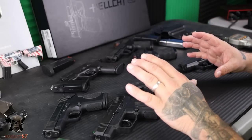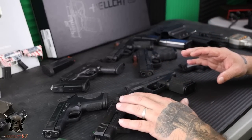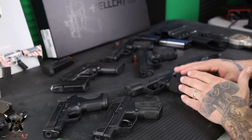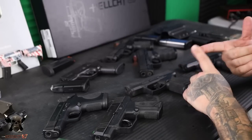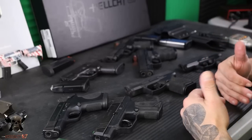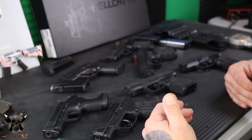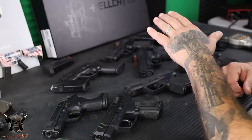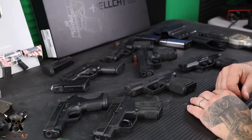Excellent point, dude. Trust Ruger more than Taurus. That's not a knock against Taurus because this gun has been nothing short of incredible. The G3C or the G2C, the G3, they've been good guns so far, but I haven't put 5,000 rounds through each one of these guns. So I'm not gonna sit here and tell you I trust my life completely to this gun.